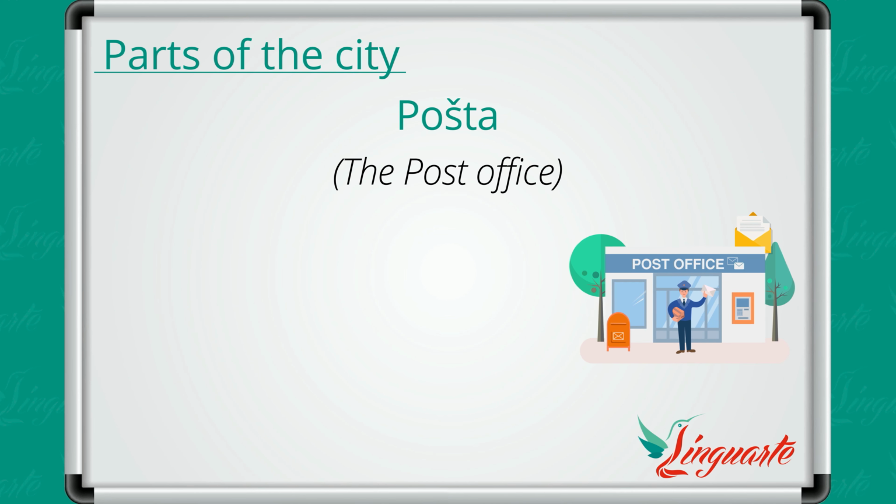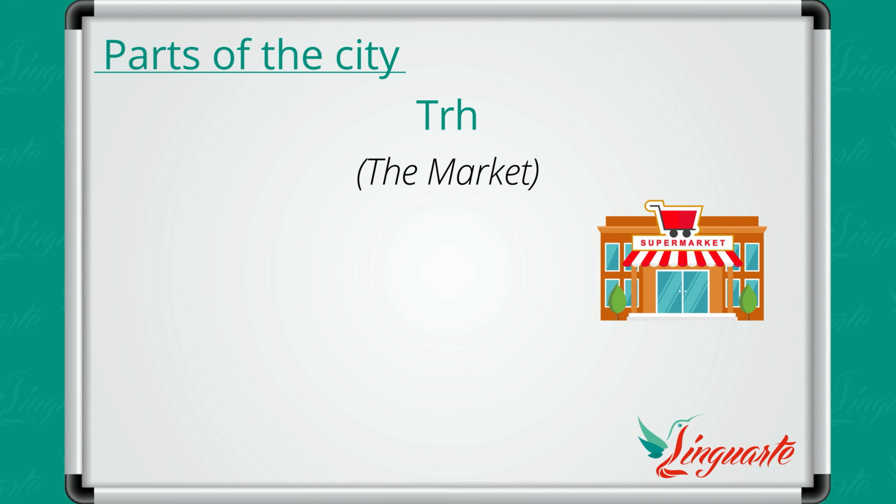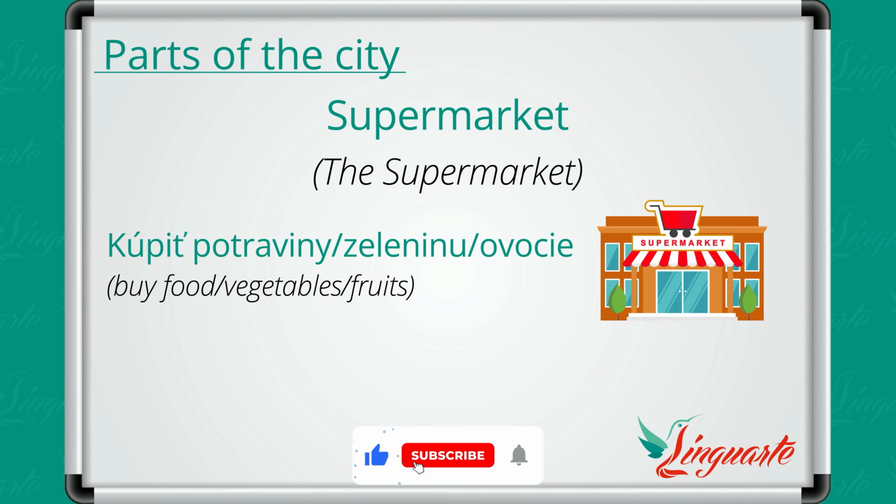The post office, pošta, in Slovak. This is the place to send, poslať, or receive, dostať, a letter, list, a package, balík. The market, trh. And the supermarket, which is called in the same way in Slovak, supermarket. In both places we can buy food, vegetables or fruit, kúpiť potraviny, zeleninu alebo ovocie.